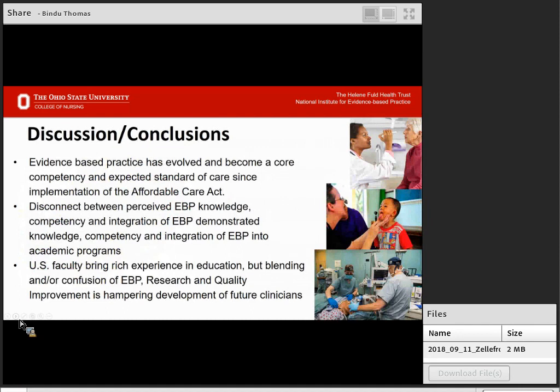So, discussions and conclusions. Evidence-based practice really has evolved and become a core competency and an expected standard of care since the implementation of the Affordable Care Act. It's like anything else. Prior to the Affordable Care Act, oftentimes EBP lived in textbooks, lived in academia, but really wasn't being brought to life in clinical organizations. Of course, once the Affordable Care Act came into being, we really had a surge of evidence-based practice being brought to the clinical side, once reimbursing bodies, accrediting agencies, etc., were saying it's no longer about quantity, but rather it's about quality, and you need to demonstrate that you're evidence-based.